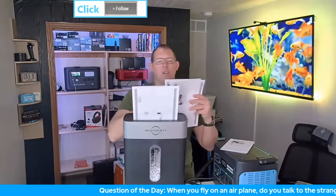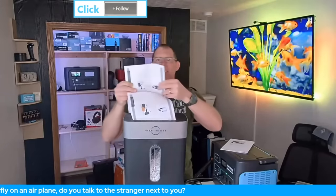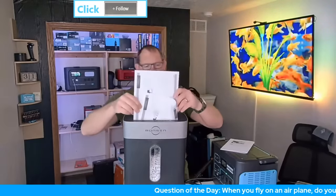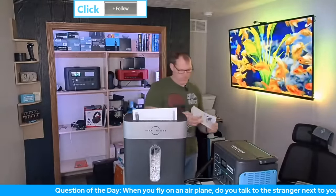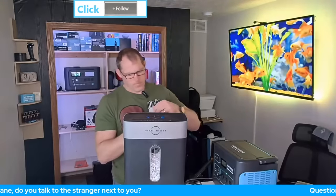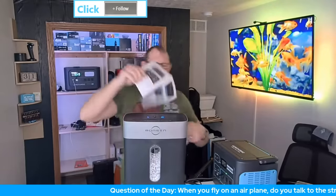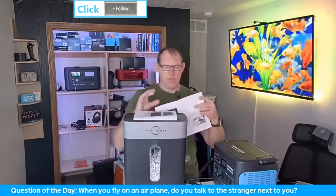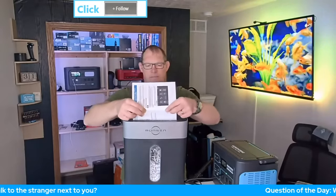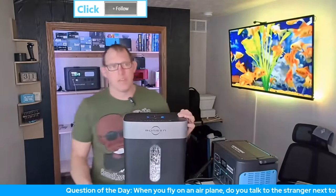I also like to do this, one sheet at a time, and see how long you can keep it continuously shredding paper. I don't know why that's so much fun. Anyhow, I got this little booklet here. That is more than 8 sheets, so we're gonna do half of this at a time. There we go. And the other half does have staples in it, but we're gonna shred it. There we go. Chop that all up.